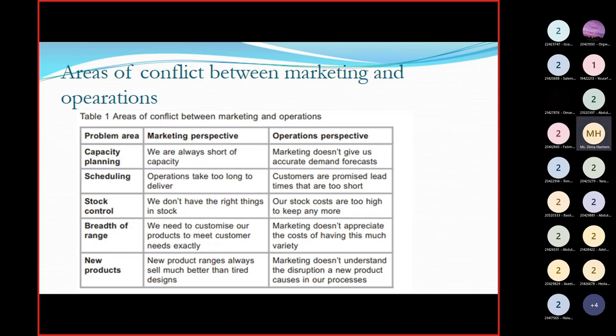Okay, let me discuss also the stock control. Marketing will say, we don't have the right things in stock. Our customers are demanding products that we don't have in stock. Okay, but from the operation perspective, they tell you that keeping all products in stock all the time is very expensive. Okay, just like the IKEA example. How many times have you been to IKEA and you found that the product that you want is not there? All right, and they tell you it will be delivered in 2 weeks, come back after 2 weeks, you will find your products there. Why is IKEA always short of products?